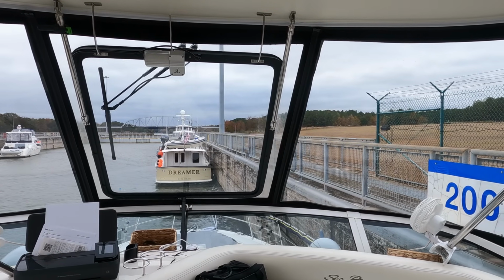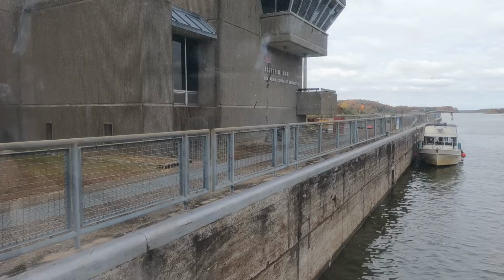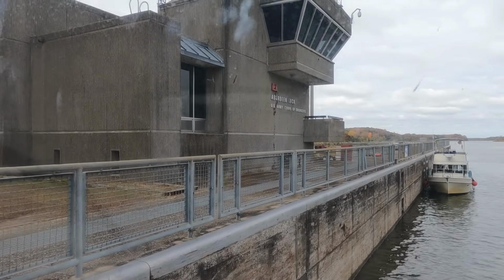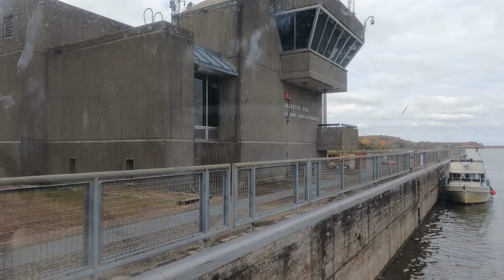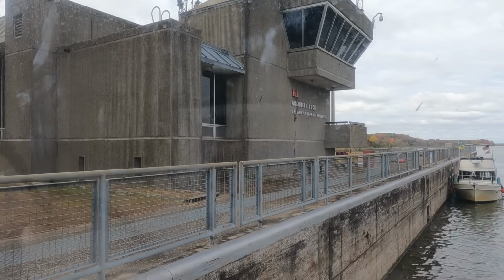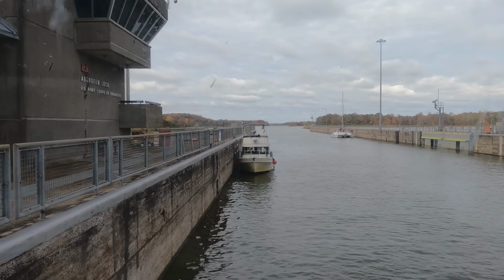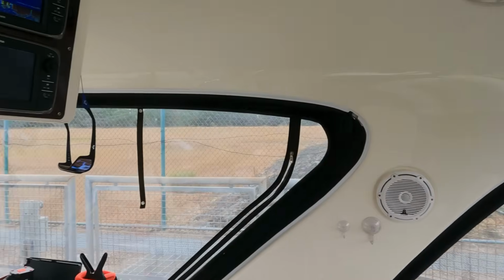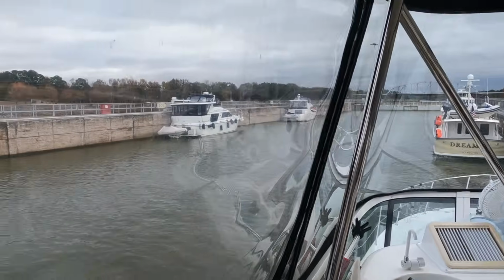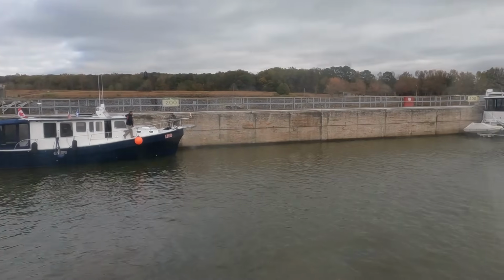Third boat on the starboard wall, secure. Go ahead. Well, we are at the fourth lock of the day. It's the Aberdeen lock. It leaves us about 20 miles or so to our marina. Looks like about another 30 footer. All is well. Clouds are starting to break up a little bit, which is nice. Same six of us in today's flotilla.